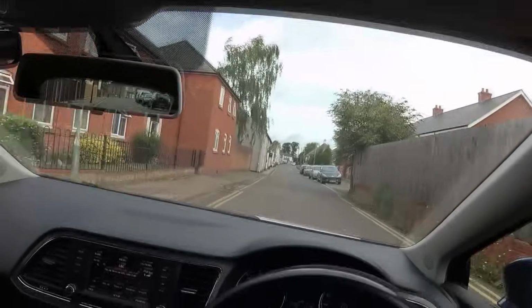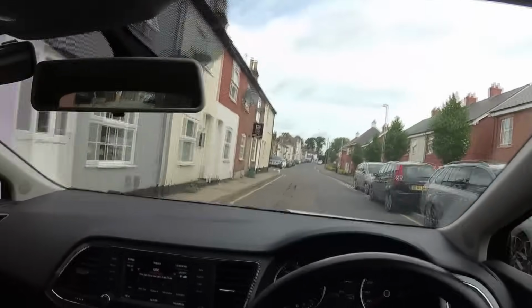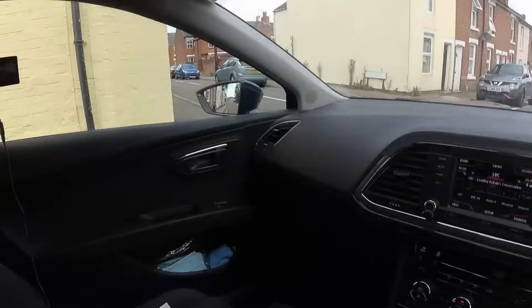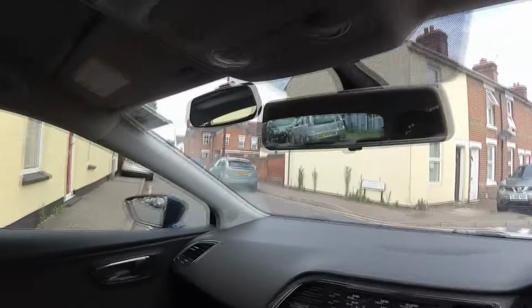Now I'm going to turn down this road on the left. Look how narrow that looks. I'm certainly going to need both sides of the road to get in there, so I'm going to pause first, get first gear and let anyone out before I go in. Looks like no one's coming out, so let's go through. And this is where it gets quite narrow.